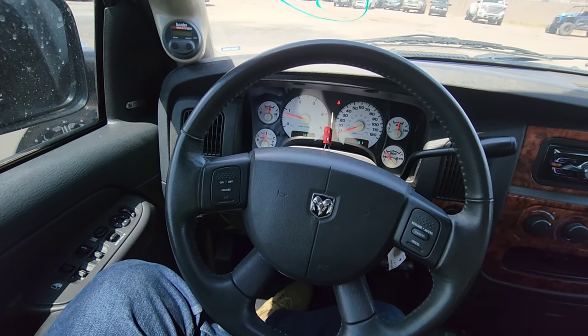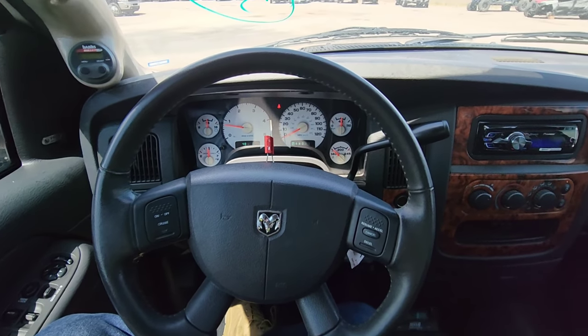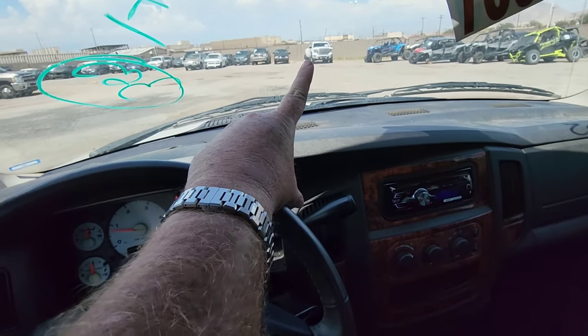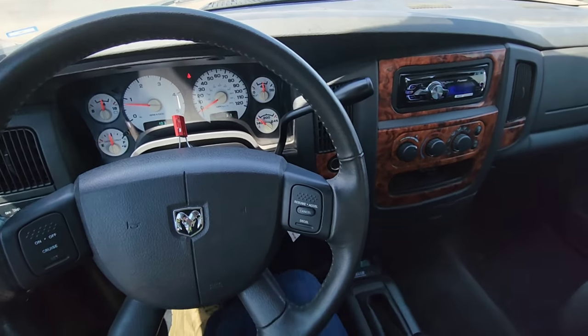Like, I love the Ram duallys. Even the generation before this. I mean, I love that Denali. Don't get it twisted. I love that Denali. But this right here, I really, really like. Let's take a look under the hood.